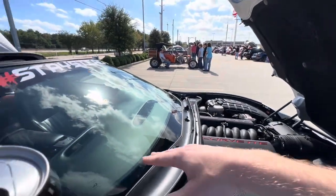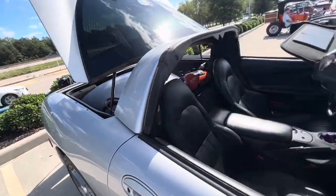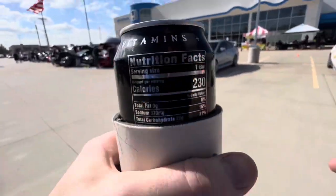We've purged it a few times already. You can tell we have everything right there. We're ready to rock, okay? So let's go ahead and look at some of these other cars that we have out here.